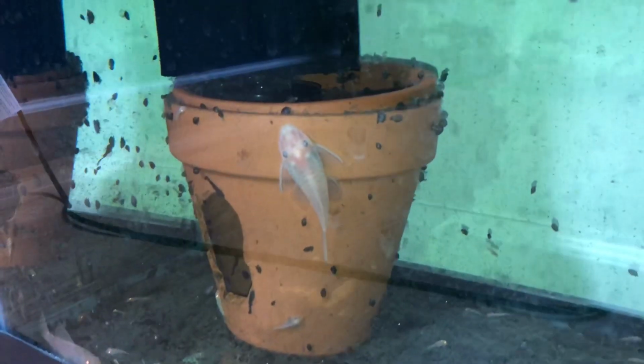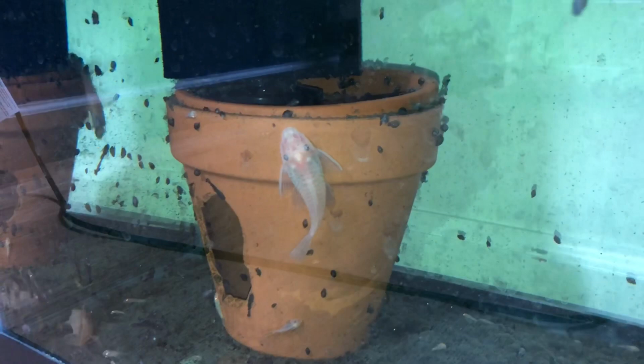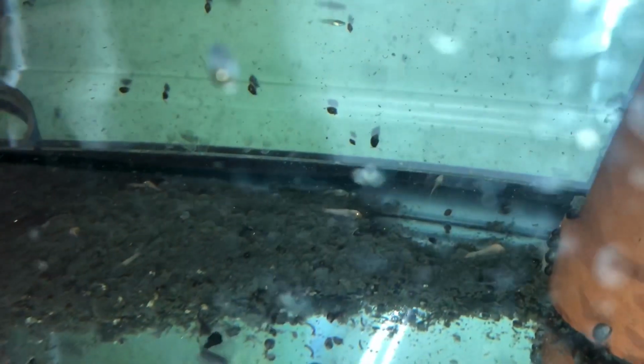There goes a blue eye, lemon or albino female. Lots and lots of babies. You can almost see their eyes glaring from off the light. There's some hanging out on the sponge filter here.